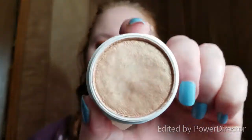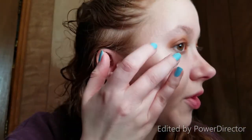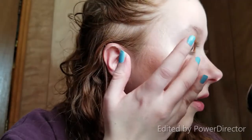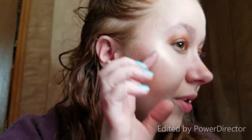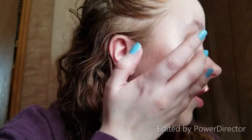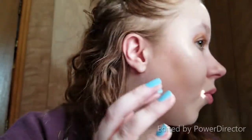This is the ColourPop Super Shock Cheek in Electric Slide. It's got a gold tone to it, but it's really, really pretty. So I'm going to take this, and I'm just going to go across the same areas. It is giving a bit of a cast because I'm putting it on top of that other one, but whatever. This is what we are dealing with today.